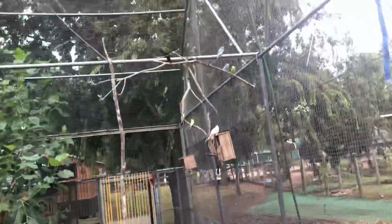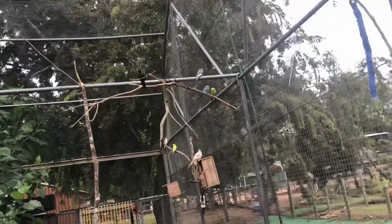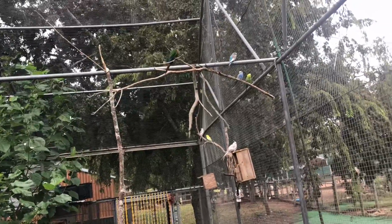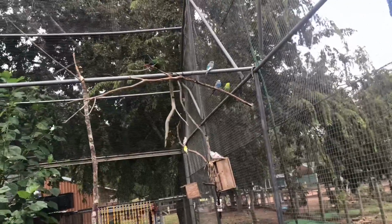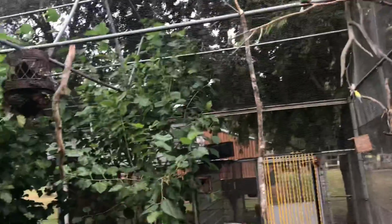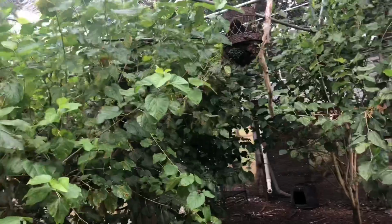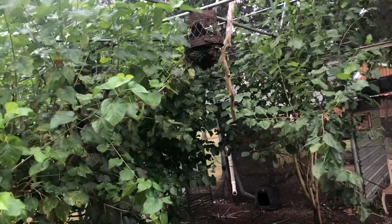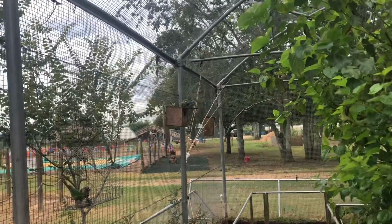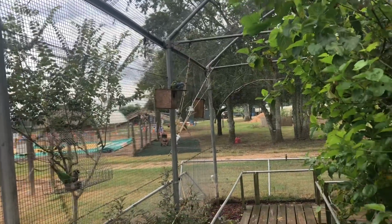Now we also have a variety of different parrots, some of which are scared of me and the camera right now, some of which could not care less. So there you can see we have green-cheeked conures, we have cockatiels, we have budgies. All of the birds in here are going to be birds that we recommend as introductory pet species. So smaller birds with a good amount of personality, but that aren't too difficult to care for.